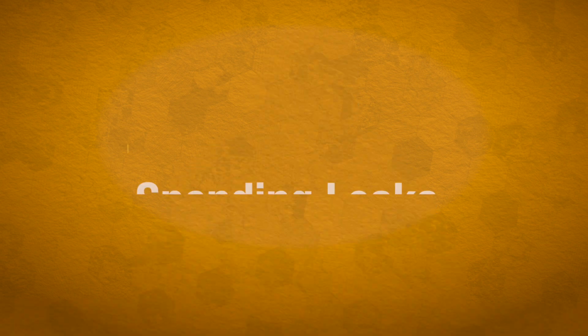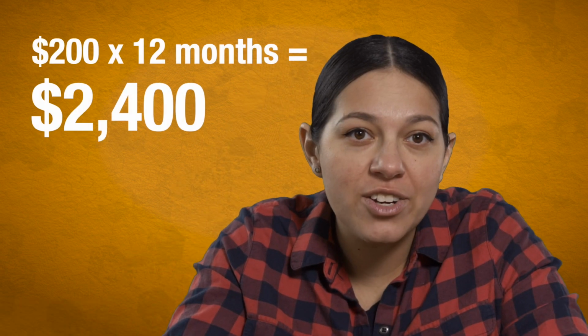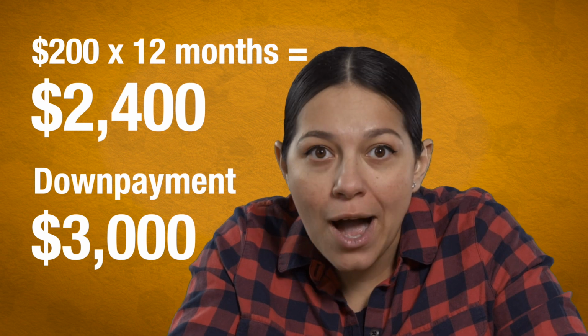You might think you can't afford to cut anything from your budget to save, but if you look closer, you'll probably find you have spending leaks. Spending leaks are things that zap money from your budget without you really noticing. If you track your spending, you might be surprised that you could have saved anywhere from $50 to $200 each month if you don't buy things on impulse. Do the math. That's $2,400 every year on things you might not pay attention to. That's only $600 away from a down payment for your house.